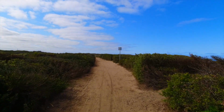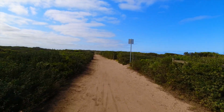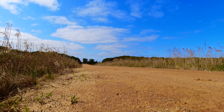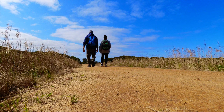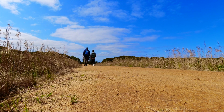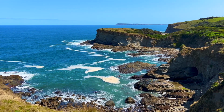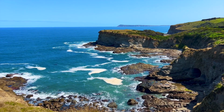The walk is a great mix of easy, flat sections and more challenging inclines, so it's accessible for most fitness levels, but there are a few steep bits to keep it interesting. The walk can take anywhere from 2 to 3 hours, depending on how many times you stop to admire the view, and trust me, you'll want to stop. The cliffs and coastal scenery are postcard perfect, and there's no shortage of photo opportunities.